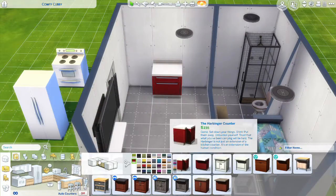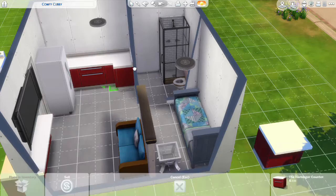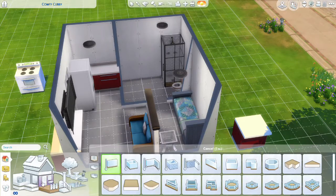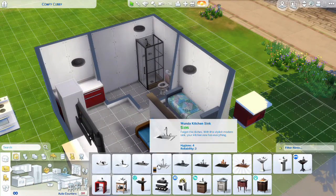For some reason, the objects kept being put halfway out of the house. I had move objects on, but I often have move objects on and it doesn't do that, but don't worry, I fixed it. I do move everything back in. So you can see now, just fiddling around with the layout of the bathroom.